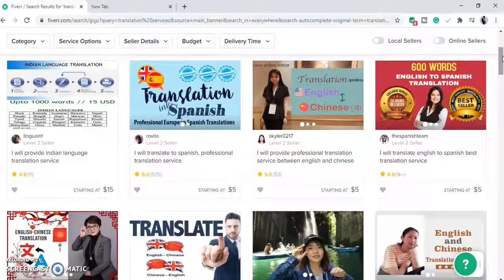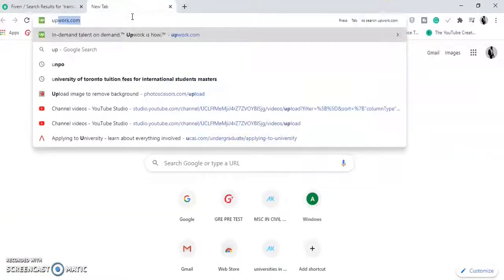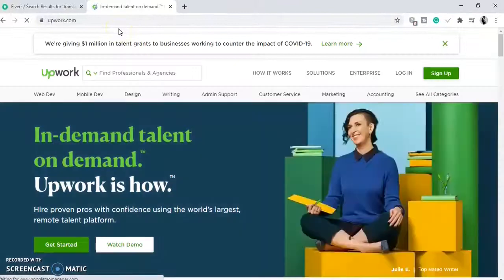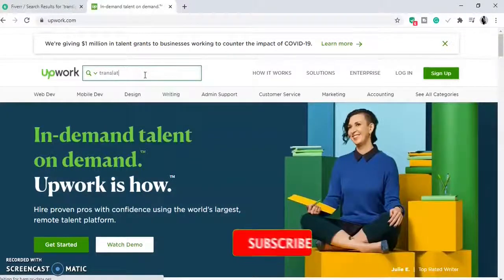So let us go to Upwork.com and see what we can find there. Okay, this is Upwork.com. Let's search translation services.